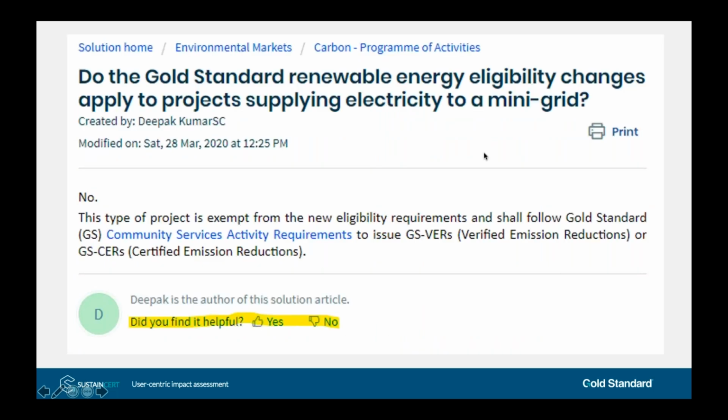Here is an example. I think that could be a legitimate VVB question as well: are these eligibility rules for renewable energy applicable to mini grids? Obviously, grid is in there, but mini grids are slightly different, and it also clarifies the fact that CSA requirements govern mini grid and off-grid renewable energy projects rather than the renewable energy activity requirements. So it is actually quite useful. If you do use it and you find it helpful, click yes. If you do use it and it's not very good, click no. It's a way of communicating with us as well, and people providing real-time feedback on the service that we're providing.